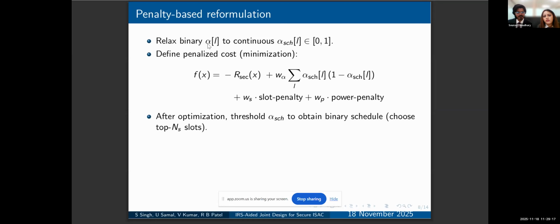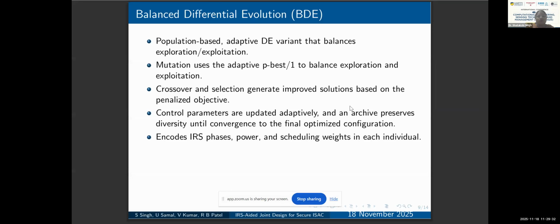Okay, so this is a cost function which I aim to minimize. So this is the novelty of this work. We have these weight matrices to give importance to this penalty and power. So we utilize a balanced differential evolution model, which is a meta-heuristic algorithm that aims to find the best optimal solution for the phase shift, power scheduling, and the user and target scheduling.